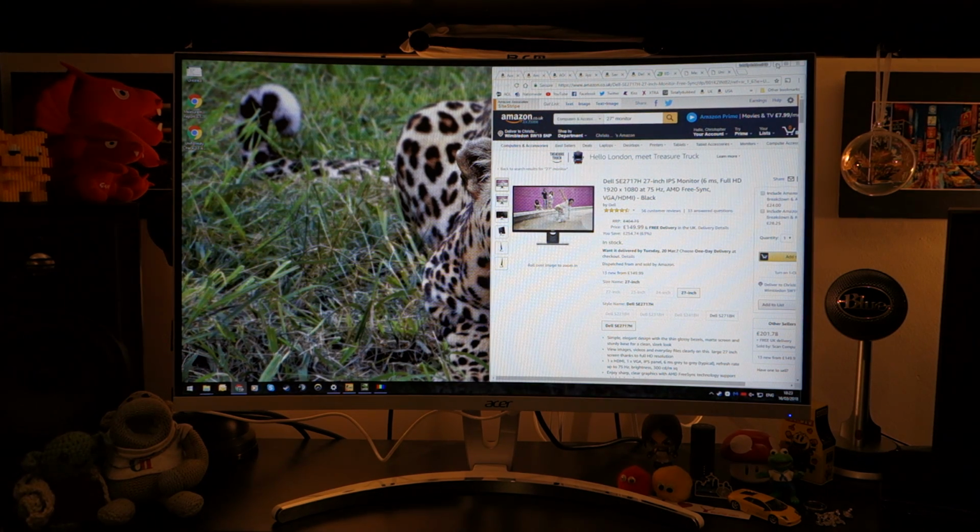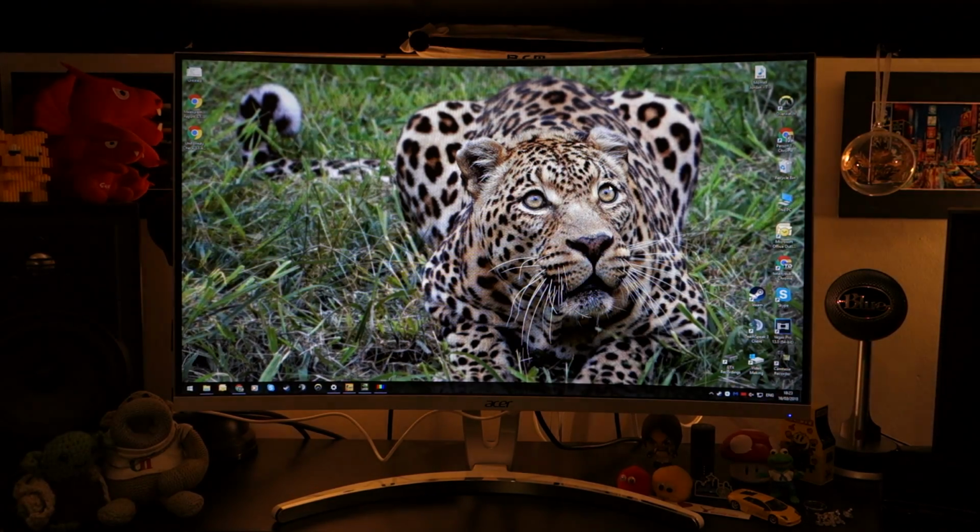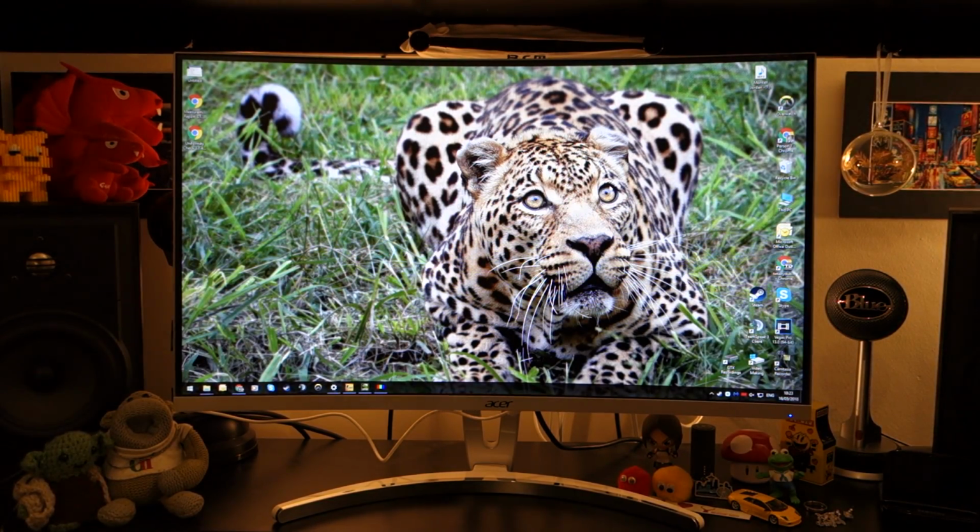So those are my recommendations, and unfortunately I can't see myself recommending this Acer monitor. It's a nice monitor, don't get me wrong, but in terms of its color accuracy, I just feel that it's let down severely. Its OSD is actually primitive as well. In terms of gaming performance, its response time isn't the best out there.